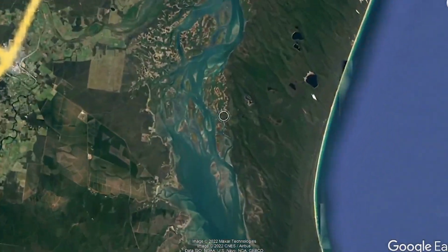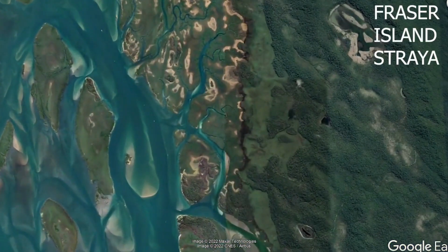I reckon the safest and happiest place to be is in a mangrove that's not too close to a river. I think the best place is if you can find an island close to a mainland where there's mangroves in between, and somewhere in there. This is Fraser Island on the east coast of Australia. This is a good spot to seek shelter.